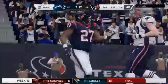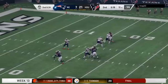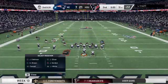And eventually he's taken down here. Great coverage downfield, resulting in the sack. The Clemson product, DJ Reader, got in for the sack. So after the sack, a scenario you certainly don't work on too often. 2nd and 24.